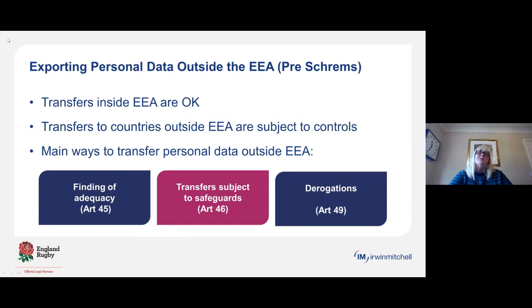So in terms of a quick refresher on where we were pre-Schrems, as you'll see from the slide, you could export personal data from the EU to all countries within the EEA, so the EU and a few other countries, without any controls. It was regarded as fine because everybody was meant to be applying the same controls and protections in relation to personal data.